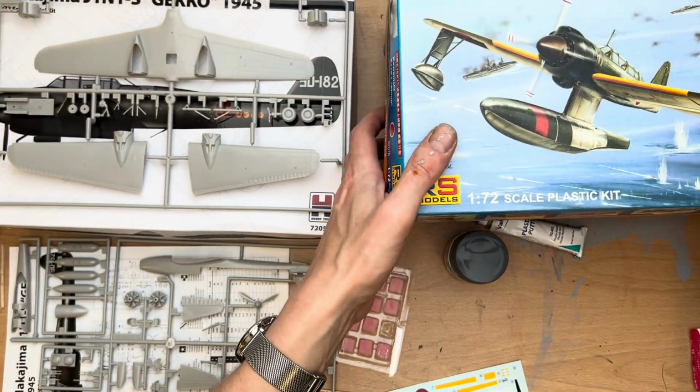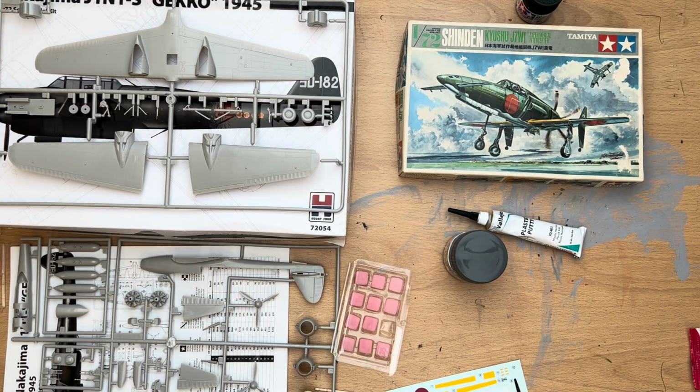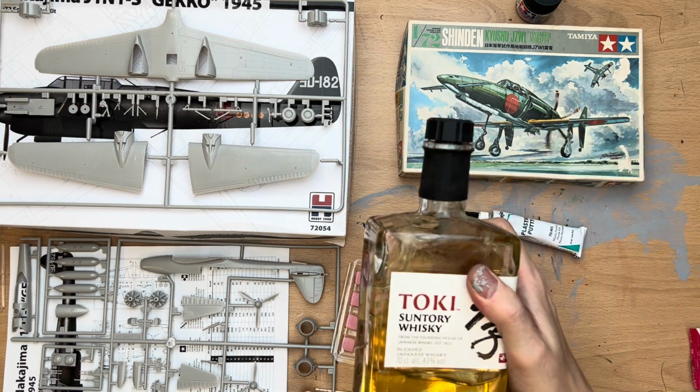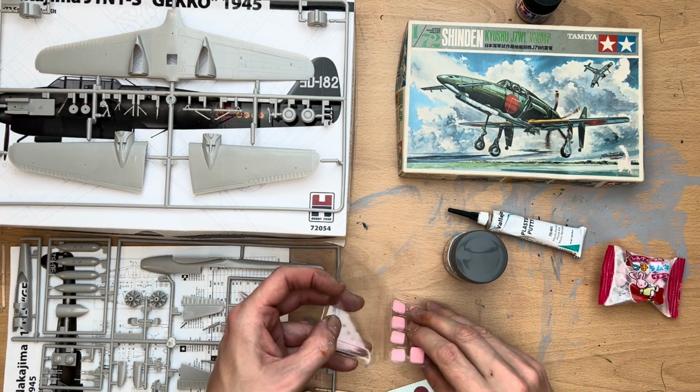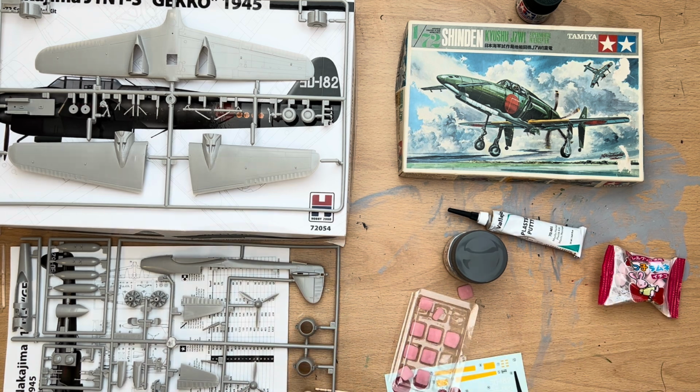So there we go. I'm going to go into the garage now, do some painting, have a drink of this, get myself merry. I'm going to eat some more of these little pink sweets, because they're well nice.